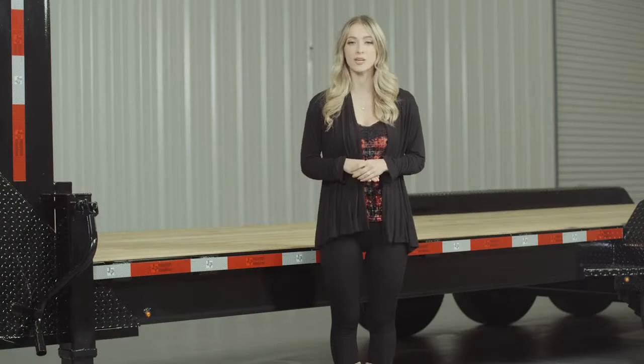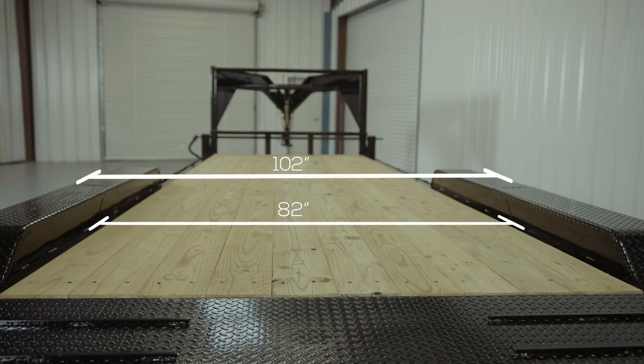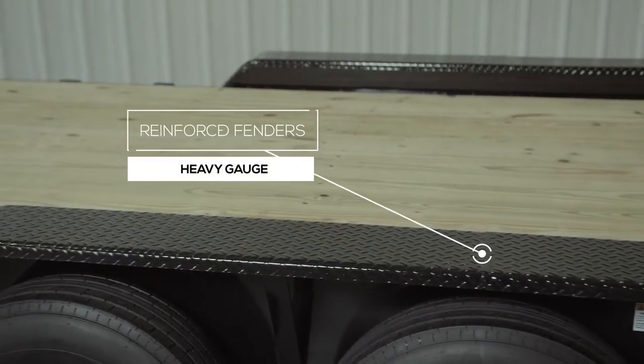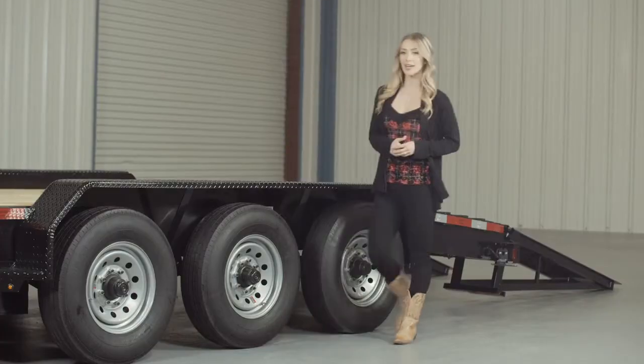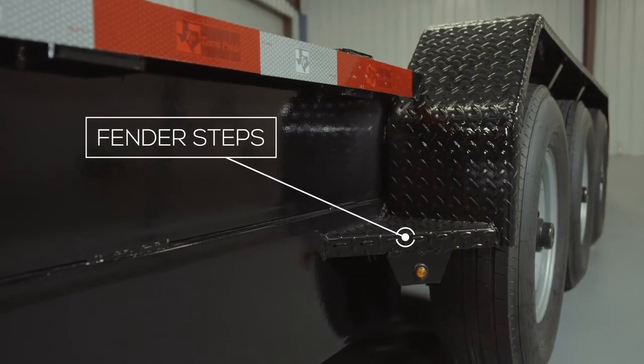The inside measurement of the deck in between the fenders is going to be about 82 inches wide. The overall width of the trailer from outside to outside will be 102 inches wide. Another nice standard feature on this trailer are the heavy gauge reinforced diamond plate fenders, heavy enough you can stand on. We also added steps on either side of the fenders for easier and safer access to the deck.